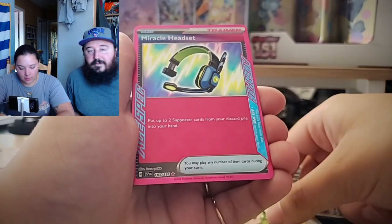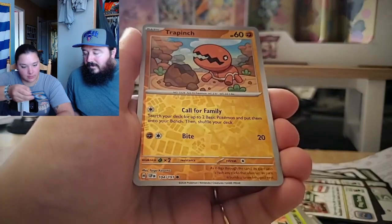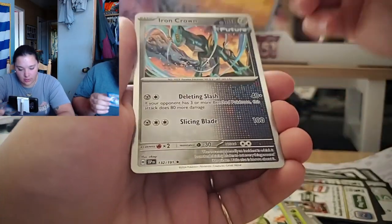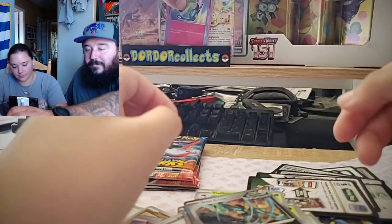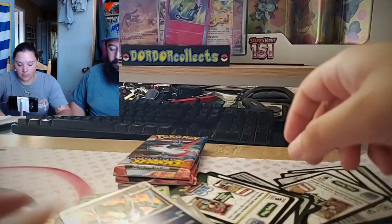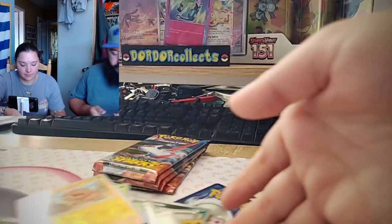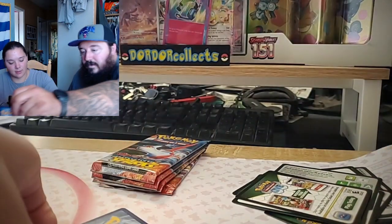Vivillon. Miracle Headset. Ace Spec. It's that cool color. There you go. Trapinch. An Iron Crown. Iron Crown again? I think we could put that there. Where'd the Iron Crown go? Iron Crown? He needs a sleeve. Okay, just gonna move some of this out of the way.